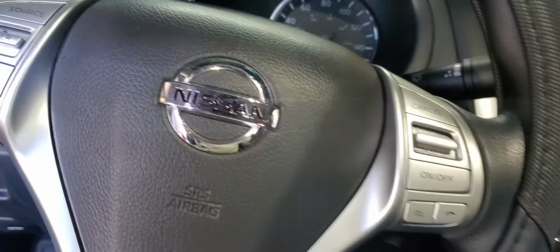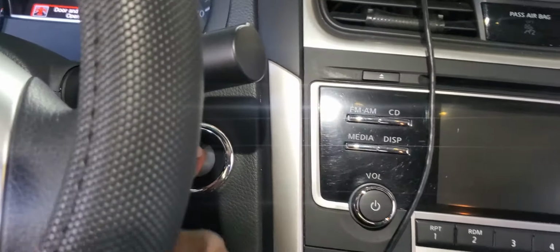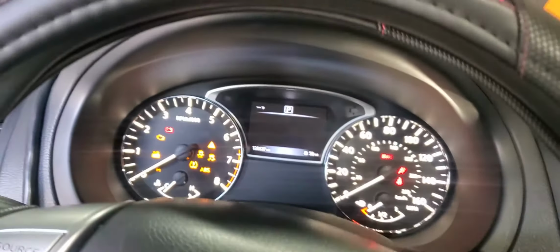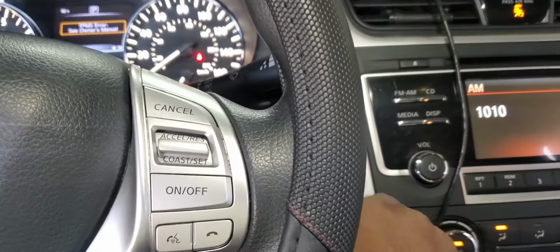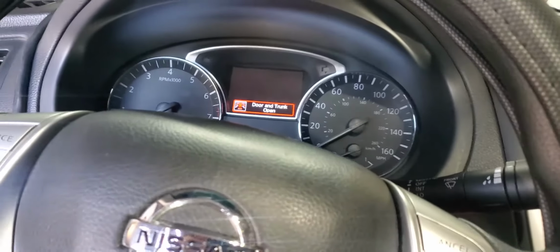Second, even if the key is here, this key is proximity. When you push the button here, there is nothing, you see. You have to put the key here in order for the car to start. This always happens when the battery is weak, but this battery is not weak. How do you know the battery is not weak? We can change another battery to try, but we have a tester here.